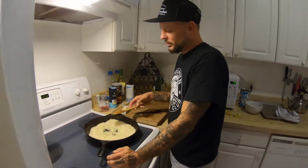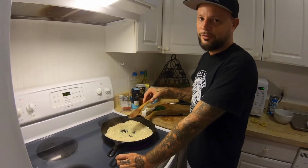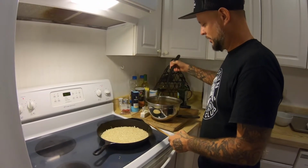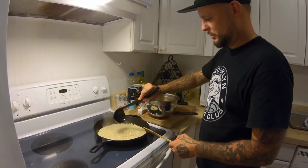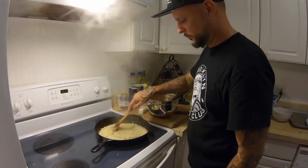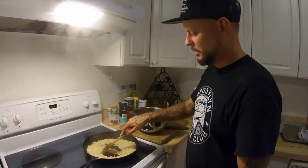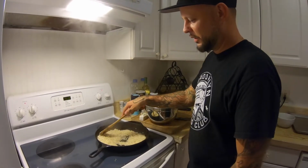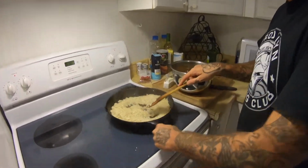Now we sweat that probably for about a minute, and then we mix it into the rice, and then we add our first ladle full of our lobster stock that we made. In goes our first ladle of stock. And you keep adding 1 ladle at a time. You stir it, you let it cook off a bit. Let the rice soak it in. The rice will break up the starch.